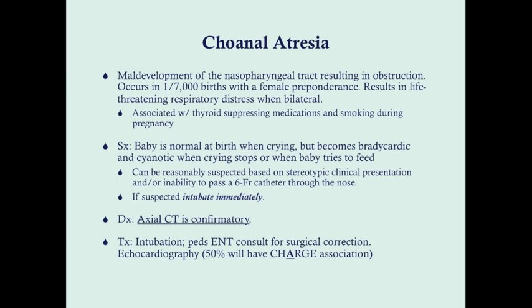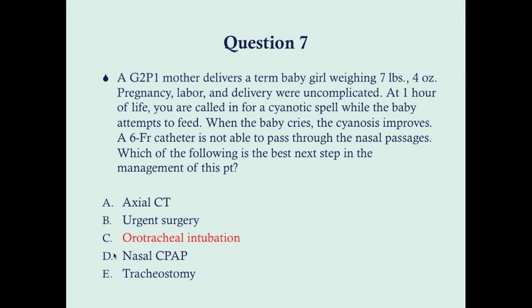Babies are obligate nose breathers, and therefore, when they feed, they're not going to be able to breathe. And that results in cyanotic spells until they start crying, and when they cry, they will then breathe through their mouth, and that results in a remittance of the cyanosis. This is an emergency. This needs to be treated right away. The first thing that you're going to do is secure the baby's airway. And that cannot be done by nasal CPAP because the problem is in the nasal tracts. So you'll need to secure airway via orotracheal intubation.